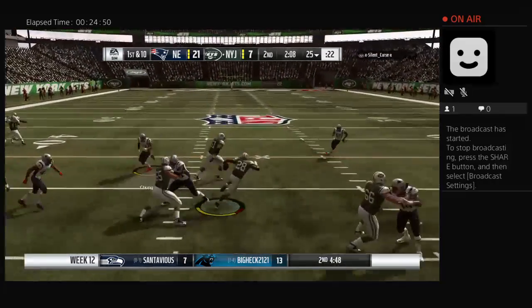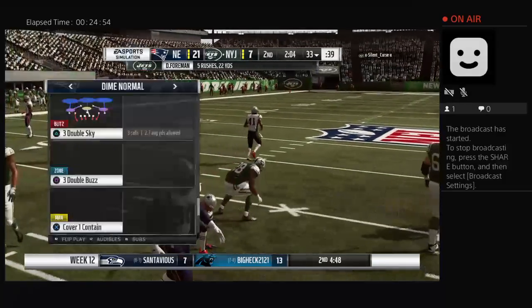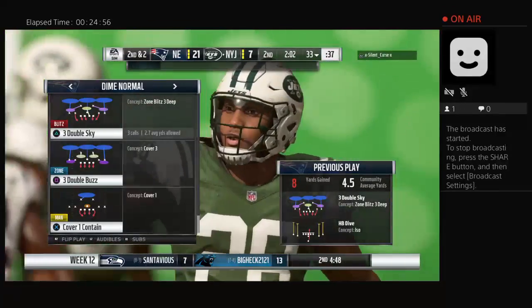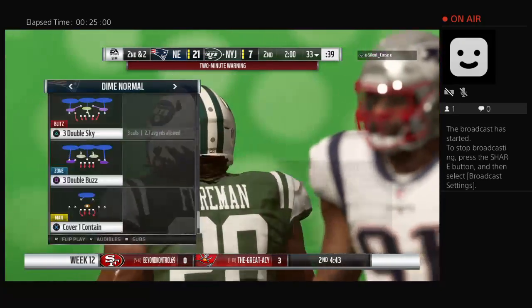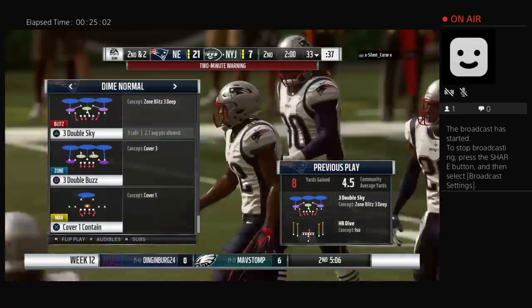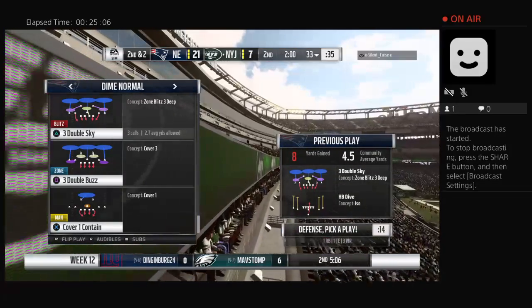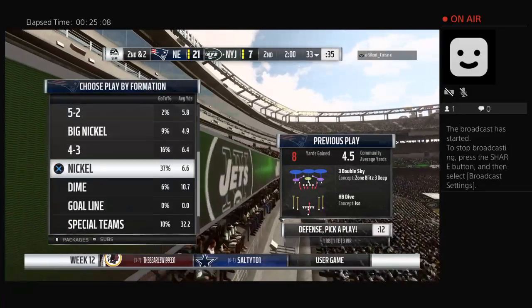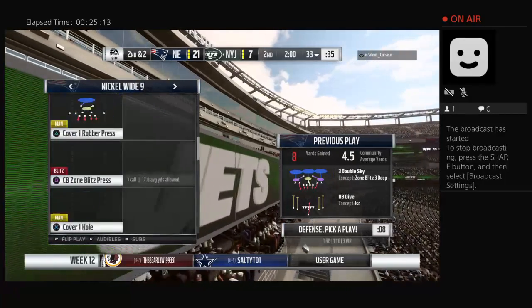The drive starts with Foreman on the ground. And able to stay on his feet past the 30 to about the 33-yard line. It's a gain of 8, and it's going to take us to the 2-minute warning. Two minutes to play here in the first half. We'll come back to MetLife Stadium after this short timeout.